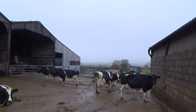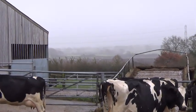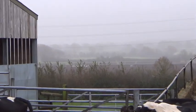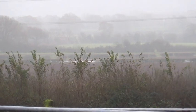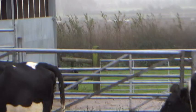And you can see why you bring them in. If you look down there, I'll just pan right down. You can just see some flooding coming out in the lower fields through that hedge. Look at that, you can just see the water there. And basically a lot of our fields aren't exactly underwater, but they're very boggy and wet.